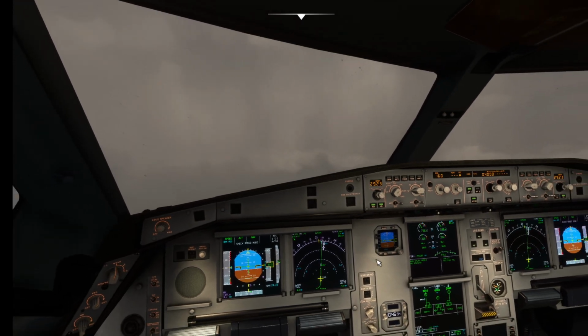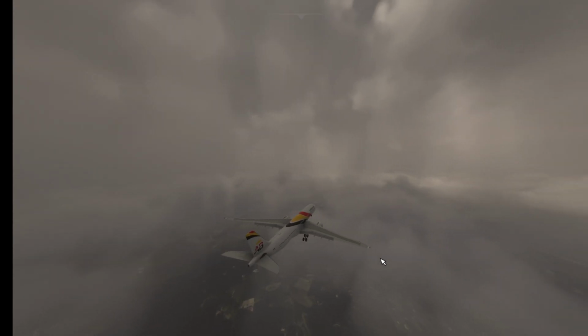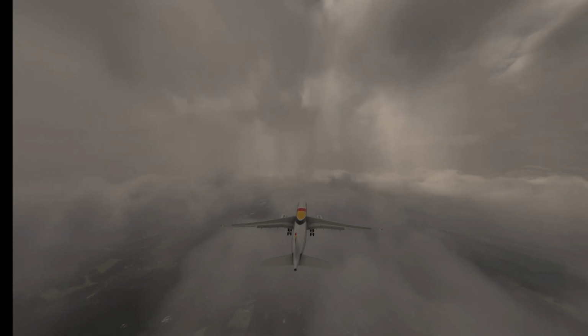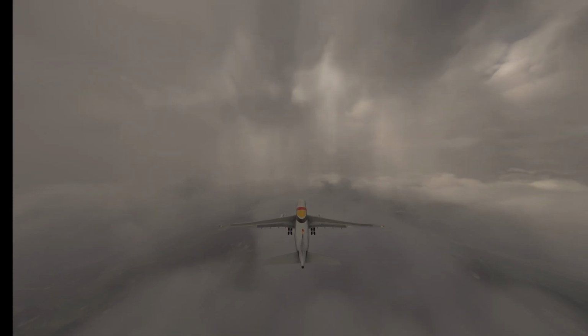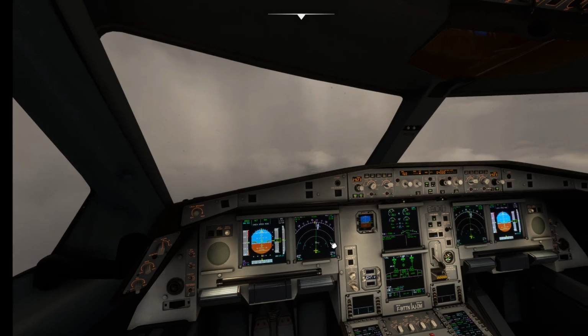Cool. Absolutely shite for approach weather. We're in the clouds, baby. We're not gonna see the runway very clear here. Awesome. I love it. Let's test it out, baby. Let's see what we see.